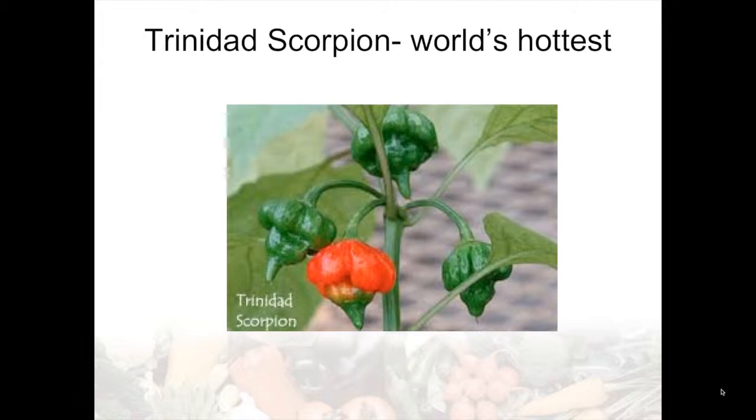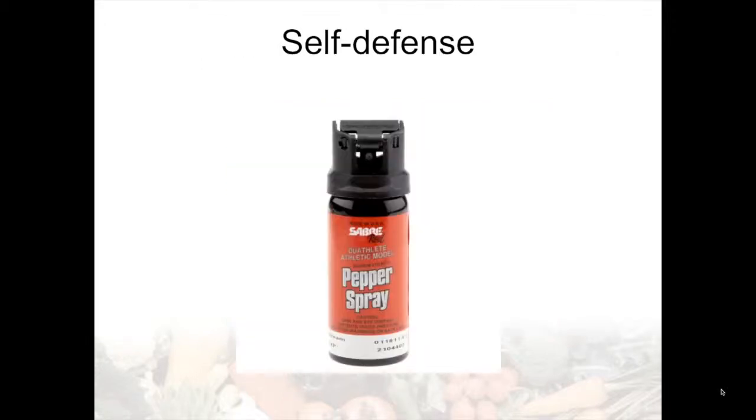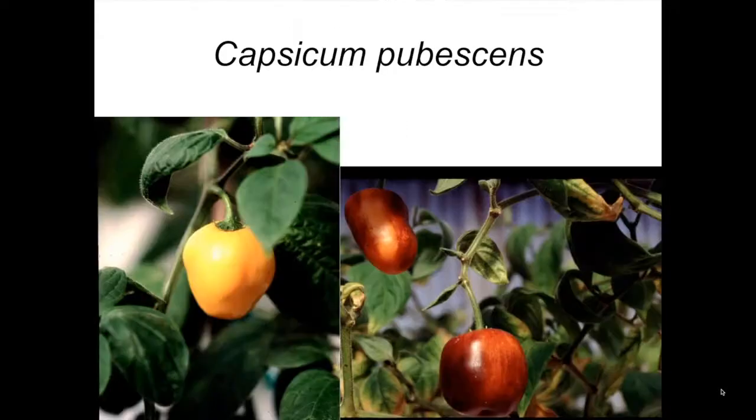The Trinidad scorpion has been classified as the world's hottest pepper, 1.5 million Scoville. Apparently, there's also new variations of this that are even more pungent. Now, the pungency may not be all that palatable, but it is useful for industrial purposes. This compound capsaicin is used in not just pharmaceuticals, but also in defense pepper spray. The military uses it. It's also used to impregnate certain items to keep animals from chewing on them.